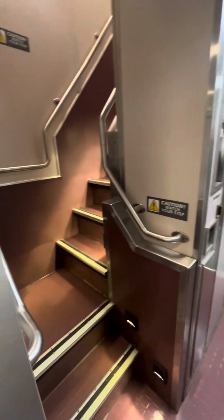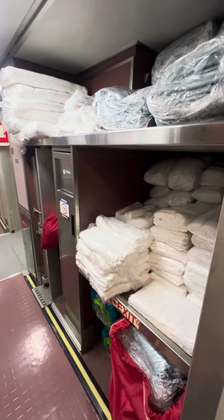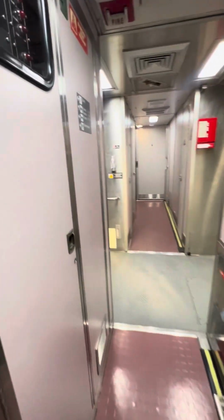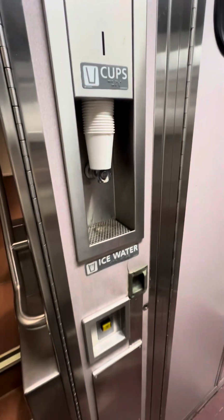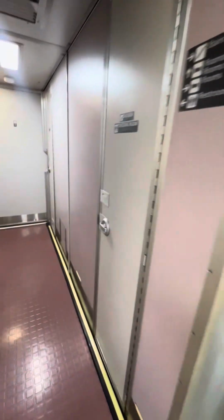So in here, there's a set of staircase that'll go upstairs. We'll show you that a little later. And then these are just extra towels and blankets, trash. There's a little water pitcher on the first floor too for us if we needed extra water. And then this is where we kind of entered and exited the train. So those are the doors there.